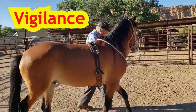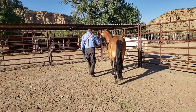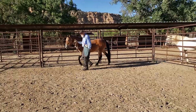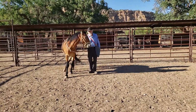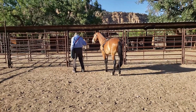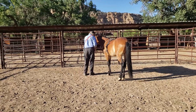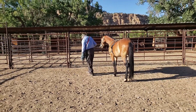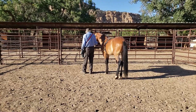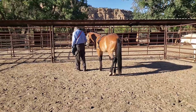So here's John working with him. I like it because it's a good example of what walking calmly doesn't look like. When we first put it on, he had started bucking on this day, and I wish I had caught that on camera. He didn't ever really buck again after that, but he was very agitated.